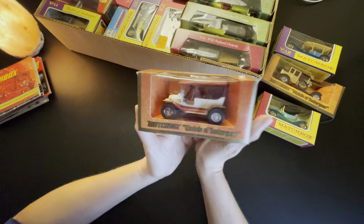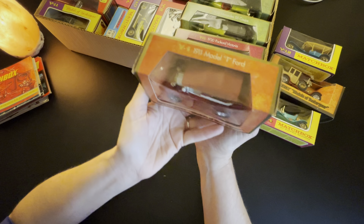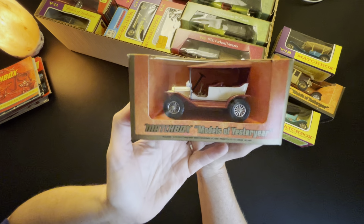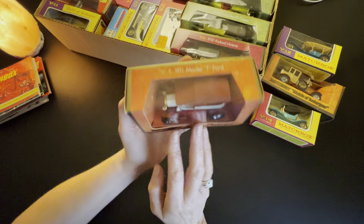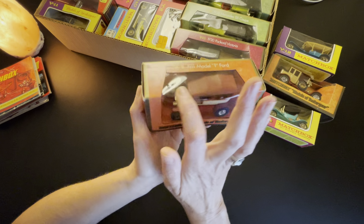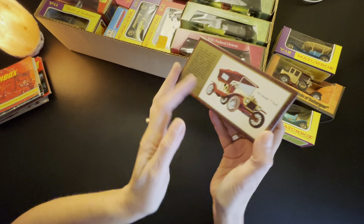What is that one? Anybody recognize that car? I don't. 1911. Oh, it's a Model T Ford. Well, I should have recognized it. Okay, well, there you go. 1911 Model T Ford. Yeah, that one. Plastic's all good on it.